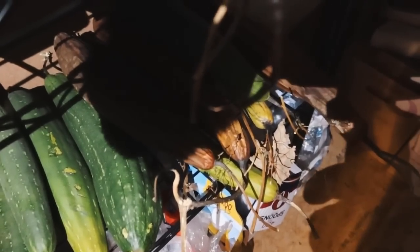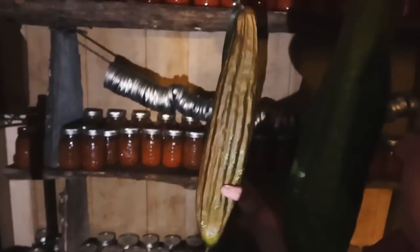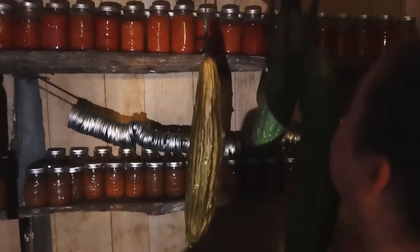What's your pumpkin there, girl? No, that's not your pumpkin. Oh, that's the camera itself. There they are, and these up here too, and some of them are hanging. This one's almost ready. It's a little bit squishy still.